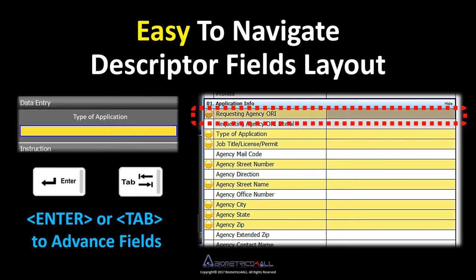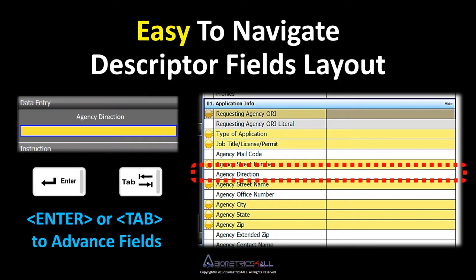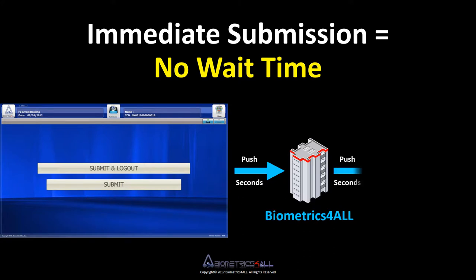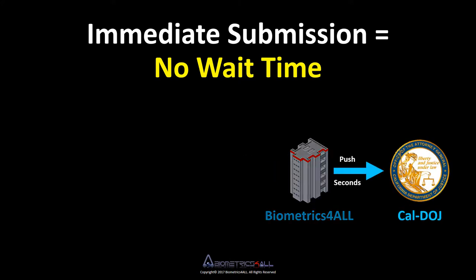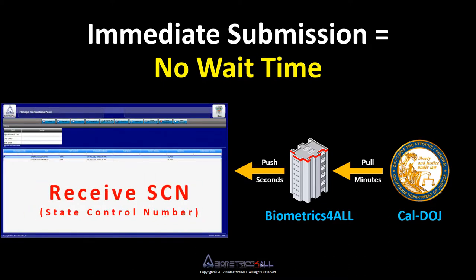Easy to navigate descriptor fields layout. A guided wizard-style data entry page for the most intuitive and natural flow. Automatic and immediate transmission for the fastest processing, which minimizes wait time. A CalDOJ receipt will also be automatically returned to the live scan, so you will immediately know when the transaction is successfully received by CalDOJ.